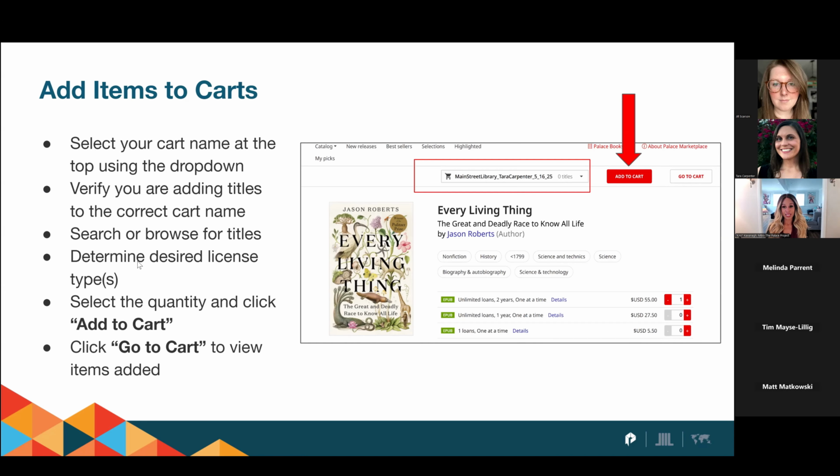You want to determine your license type or types. Here's an example for this specific title, Every Living Thing, unlimited loans. In this specific example, we've selected one copy for this title with this licensing model, but I may also want to select unlimited loans, 1 year, one at a time. If you wanted to do that, you can also add a quantity amount to that specific licensing model as well. Once you've done so, you can just click add to cart, and that title with those two licensing models would appear in your cart, and the dollar amount would also be reflected in your cart automatically.